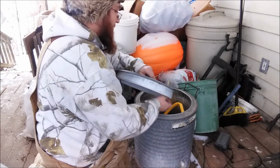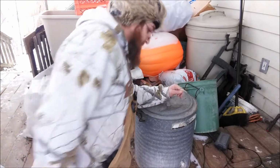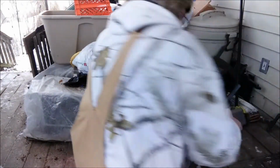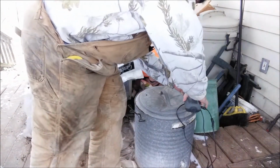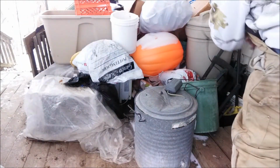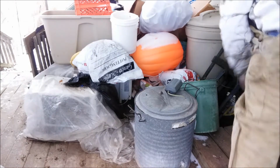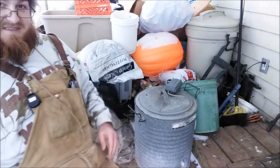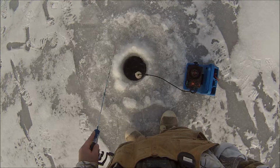I run my aerator hose through here, and then I've got an extra bubbler right here. This is just an old one picked up at a yard sale. You can get these almost anywhere. But I just hook this bubbler up to that, plug her in, and boom, she's running. You got happy minnows, and they're going to last a while. So I hope I was able to help you with that tip. Keep those minnows alive, and make sure you keep those lines tight, guys.